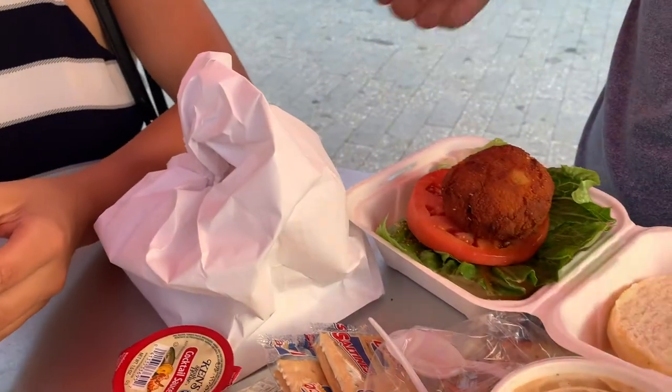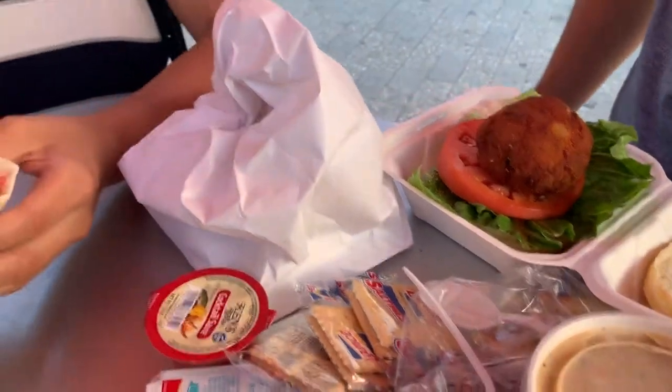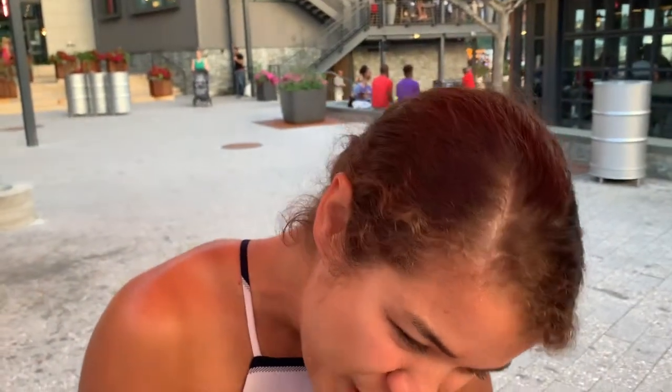What do you got there? Shrimp taco. And what do you got? I have a crab cake sandwich. And what's that? Some cream of crab soup. And shrimp tacos. Is it worth the wait? Let's be honest. Is it worth the wait?